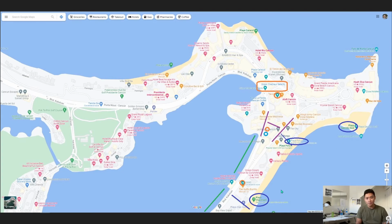The 2 most common ones that are accessible by the public are Playa Forum and Playa Chacmul, and essentially the beach area in between these 2 beaches. I think that's it. So that brings us to the end of the video.